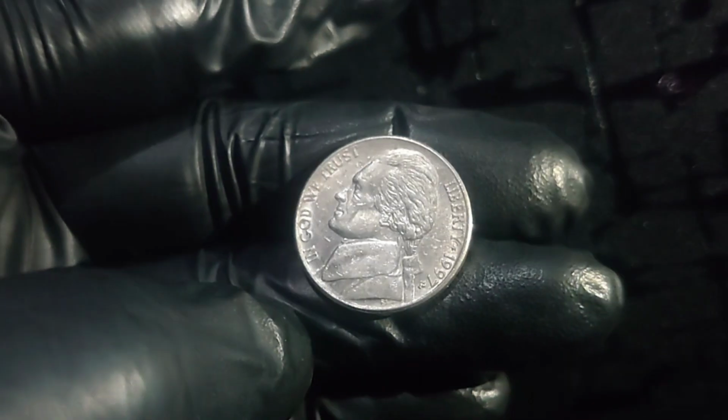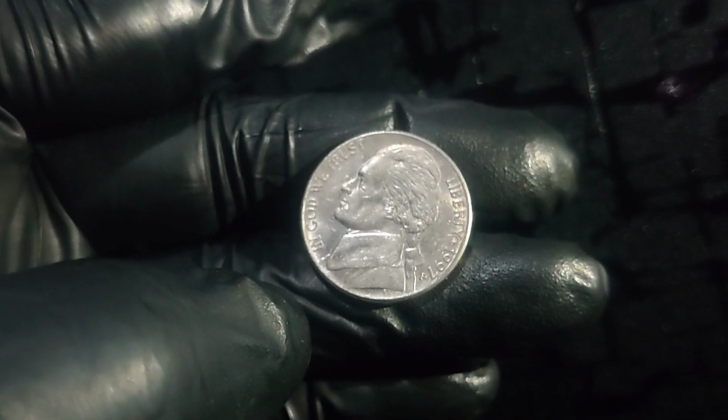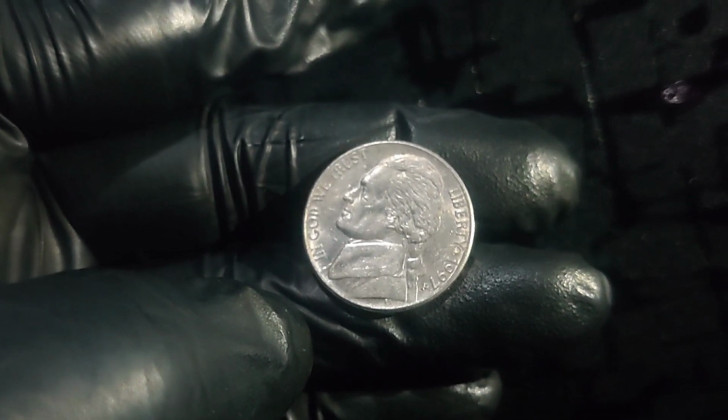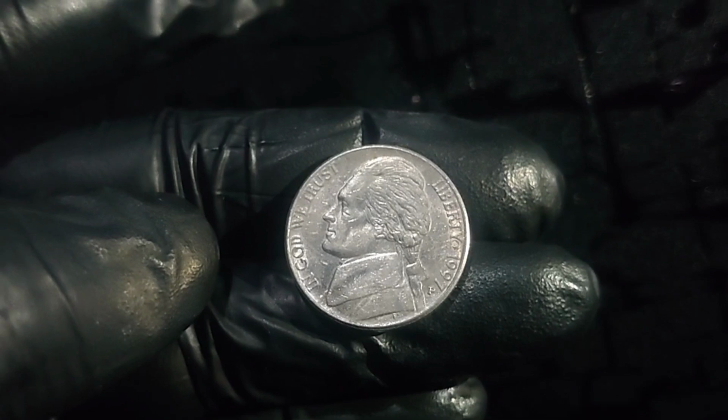As we continue exploring the realms of collectors' items and the fascinating stories behind them, we invite you to reflect on the coins and collectibles you may have lying around. Who knows what hidden treasures are awaiting discovery?